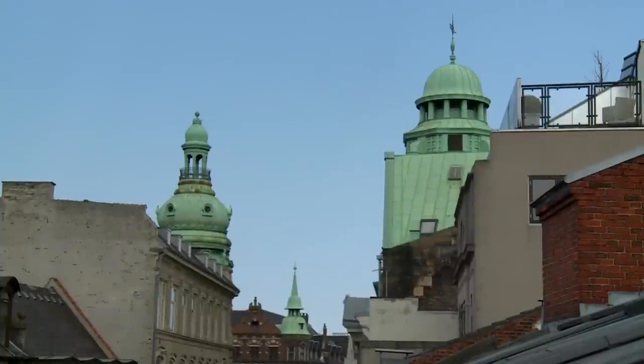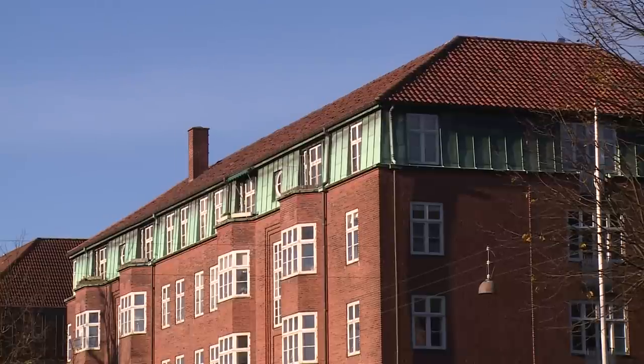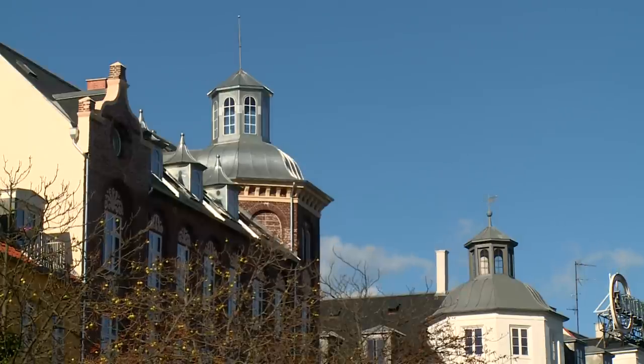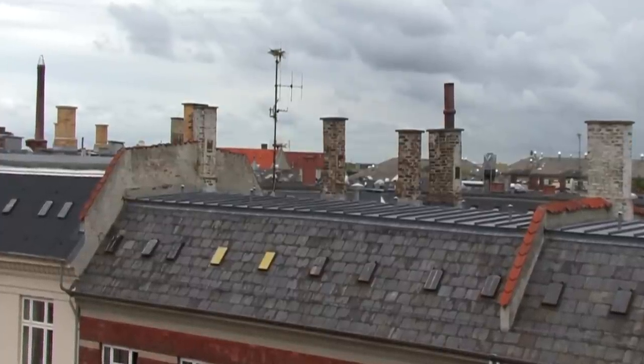Rolled metal roofs of copper and zinc have been used for about 400 years. Copper is often seen on blocks of buildings with mansard roofs. In the 1860s, metal roofs became popular in house building. Especially the flat parts of Copenhagen roofs are roofed with zinc.